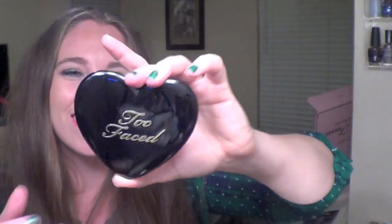Nope, there's one thing in there. This is the Too Faced Soulmates. Oh, this is one of the blush and bronzers. I'm gonna keep my fingers crossed. It's the one that I want. Okay, let's open this. Oh my gosh, this is huge. Look at the size of this. This is ginormous. Oh, darn it. It's not the duo I wanted.